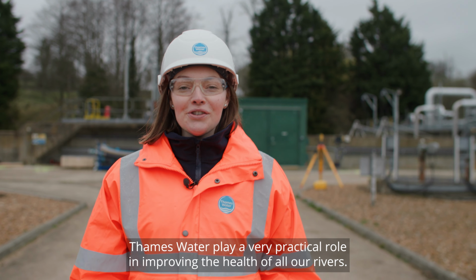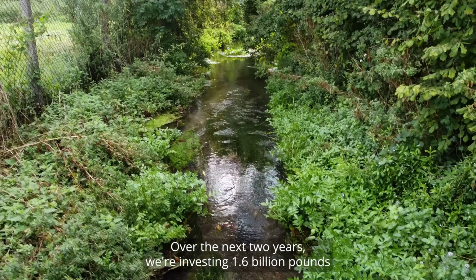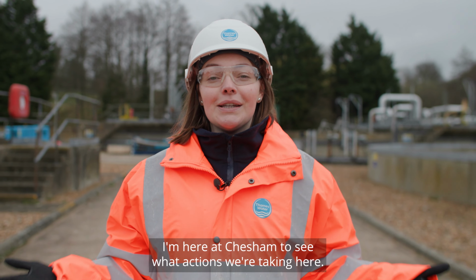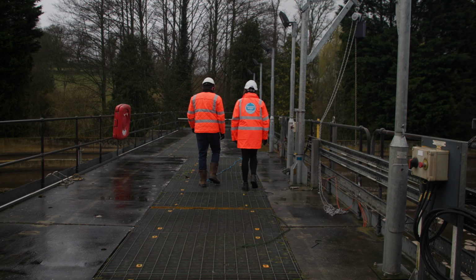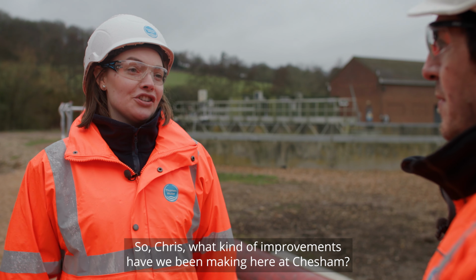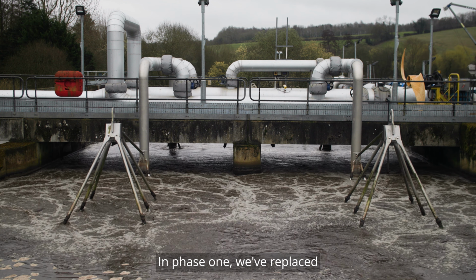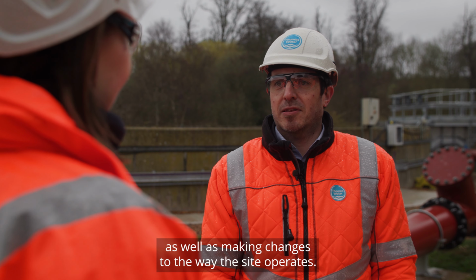Thames Water play a very practical role in improving the health of all our rivers. Over the next 2 years, we're investing £1.6 billion across our sewage treatment works and sewer networks. I'm here at Chesham to see what actions we're taking here. So Chris, what kind of improvements have we been making here at Chesham? We're investing £16 million over 2 phases to increase the capacity and enhance the treatment of the process. In phase 1, we've replaced and increased the size of some of the assets, as well as making changes to the way the site operates.